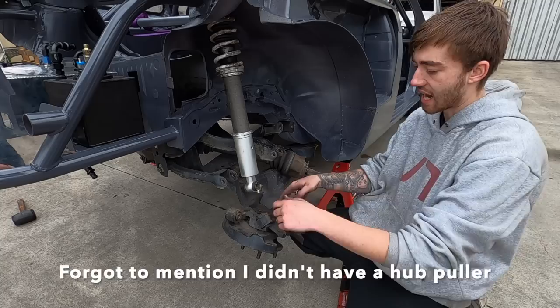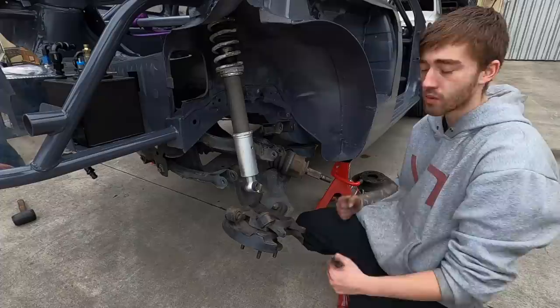I've now taken the bolts out, as you've just seen. I'm gonna connect this back up to all the arms. And then we're gonna chuck the wheel on, and then we're gonna smack the wheel. And yeah, it took even quite a lot of smacking to get the other hub off, but it did come off in the end.